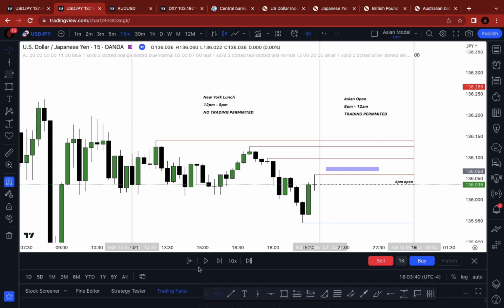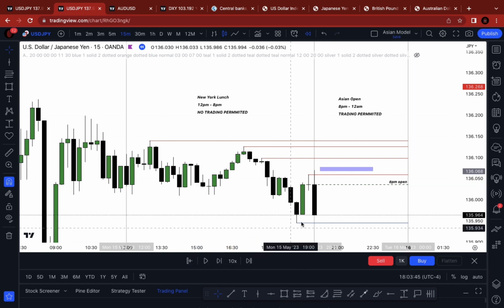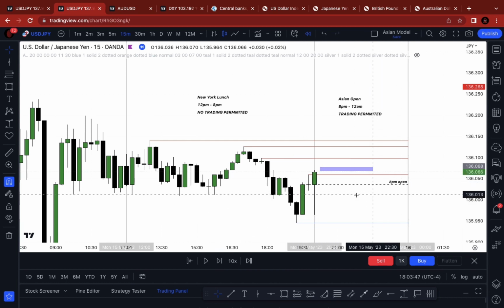If you play price forward, play it like this. You can see price opens here. That's the 8 p.m. open. Looks like it was going to take out sell side, but quickly runs up. Now, this is something I like to key off of.